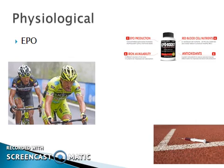EPO is banned and is actually tested for by doping agencies, who will test for EPO on major performers. Lance Armstrong was a big story a while back. That was the first drug he got caught using, and he admitted to using EPO before he admitted to using anything else, and that was sort of a big jump where agencies wouldn't just test it every now and then. It was a constant thing, and it is still a constant thing now.